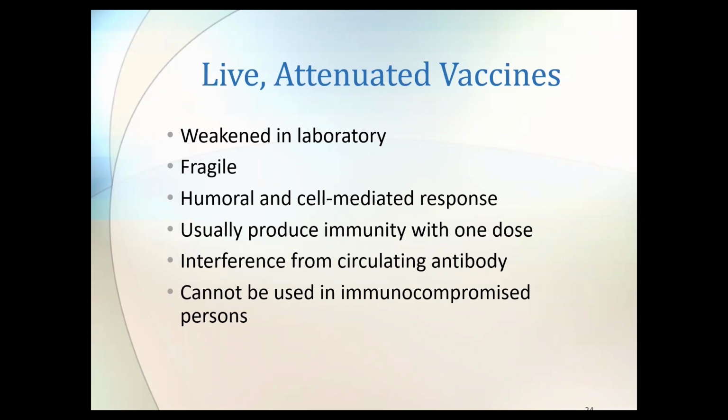The immune response to live attenuated vaccines is virtually identical to that produced by natural infections. So you get the antibodies and the T cell response. Usually immunity will be produced with one dose. You get a very long, prolonged immune system exposure, so you get increased production of memory cells.